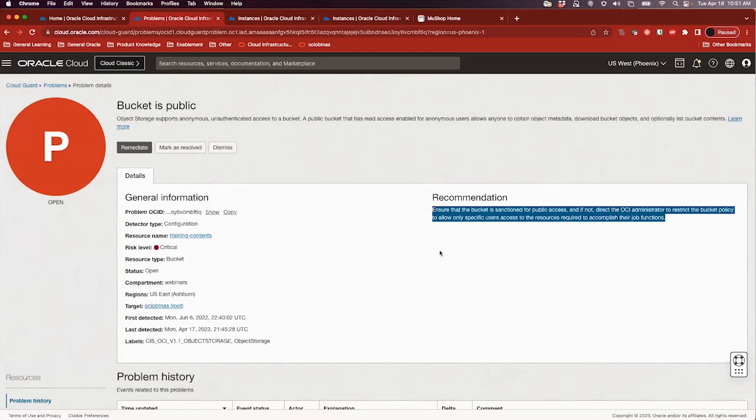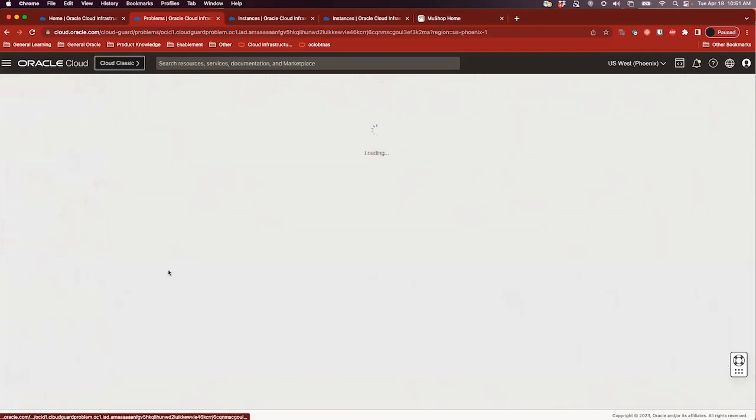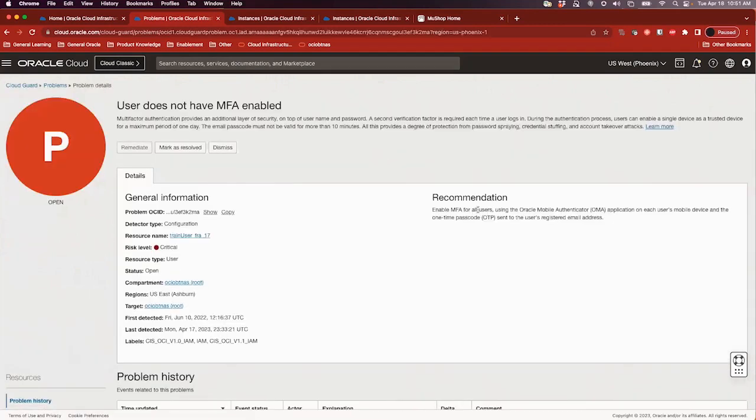So it will give you a recommendation on how you can go about resolving each of these issues here. So that'll be the case even if I go to something like user does not have MFA enabled, right? You get a recommendation for that as well.